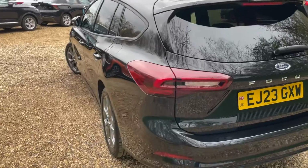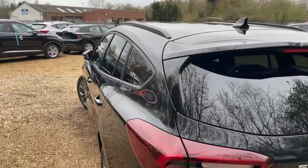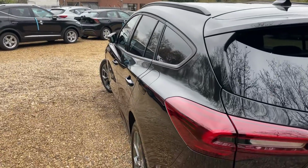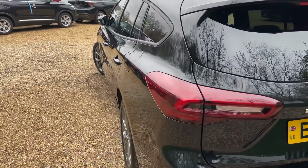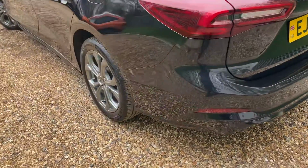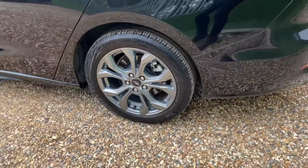And now at the near side rear, again we're going to give it the exact same treatment, so just gently rocking the camera down the near side of the body, hopefully giving everybody a good understanding of how beautiful these body panels are. So now back round to the near side rear.